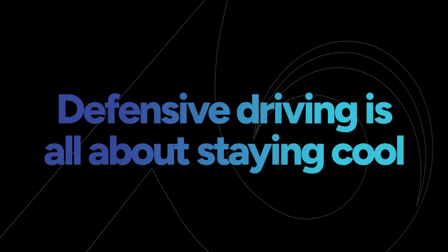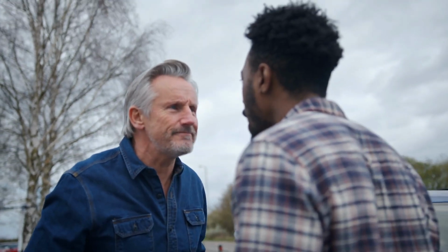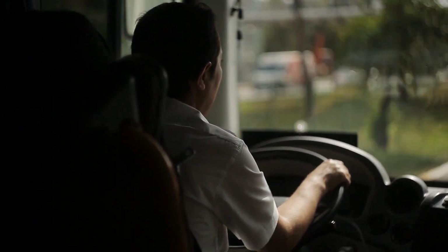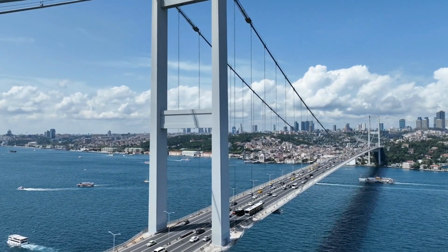Defensive driving is all about staying cool and being ready for anything. Steer clear of aggressive maneuvers and road rage. Instead, concentrate on staying aware of your surroundings and being prepared to adapt to whatever curveballs other drivers throw your way.